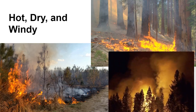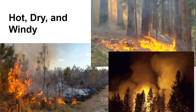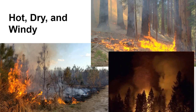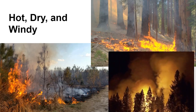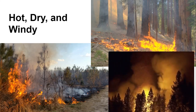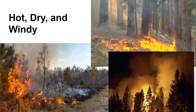I mentioned a little bit earlier, but lightning can cause wildfires. So lightning strikes the earth over 100,000 times every day. So that's a lot of times, but we don't see that many fires, right? We're not seeing 100,000 fires starting from lightning every day. So lightning only starts a fire about 10 to 20% of the time.